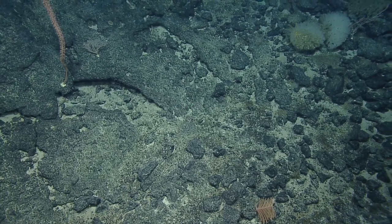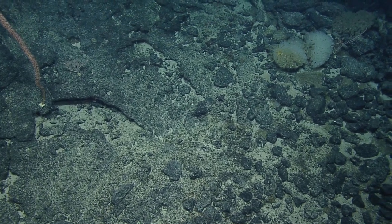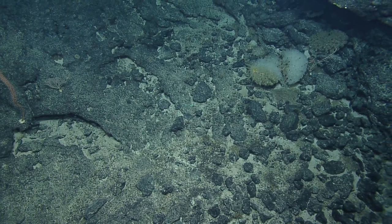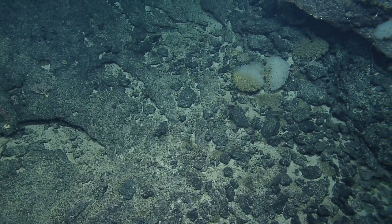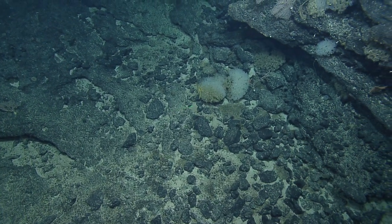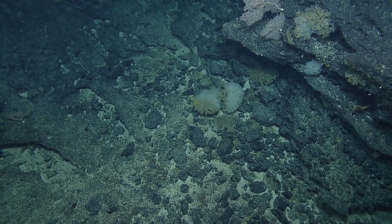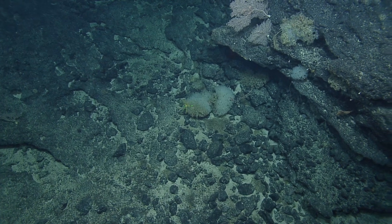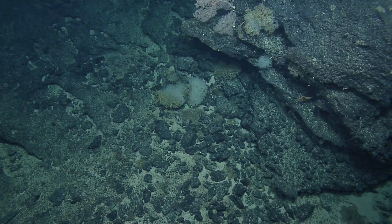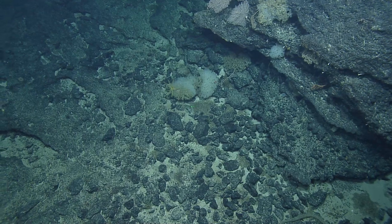Oh, this is interesting. These sponges, it almost looks like it's getting some sedimentation on it. Is that sedimentation or is that partially dead? Not sure. I'm also wondering if it only gets sedimentation on it when it starts to die, because there's a dead one there. It's not filtering anymore. So the other thing is that this one has a lot of sediment on it, but parts of it are still white. So I'd say that that sponge is still alive. It's just got sediment on it, or at least part of it.